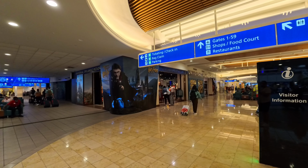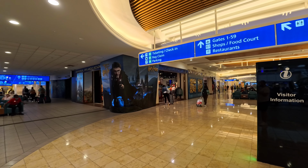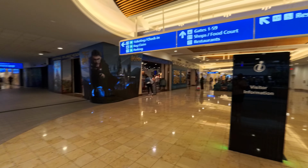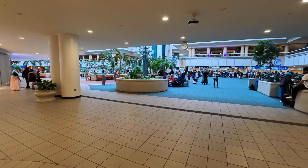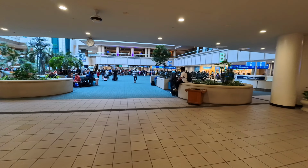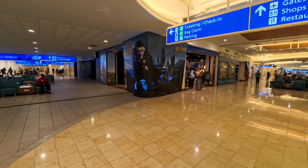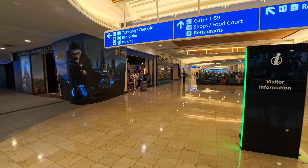Okay, here we are at the Orlando Airport, and Universal Studios has their own gift shop here in the airport. As you can see over here to the left of me, this is where all the gates are, where you load up and get on your plane. And then right over here to the right of those gates is a Universal Orlando gift shop.